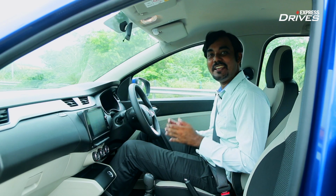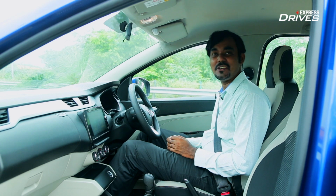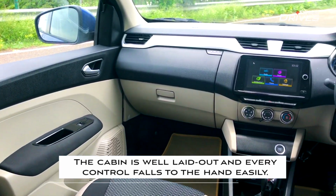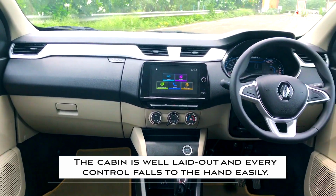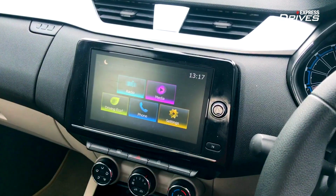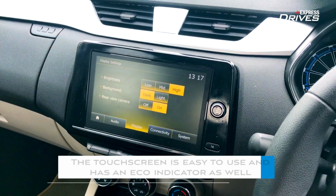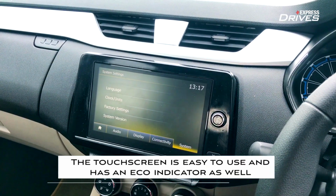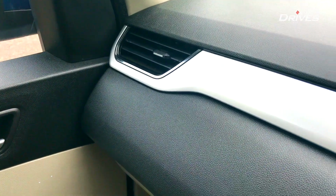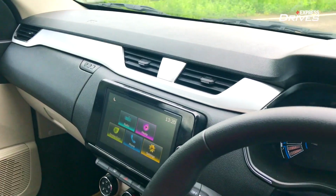We had appreciated the interior of the Renault Triber during the first drive, and nothing much has changed even a year later. You have this well laid out cabin, and this 8-inch touchscreen infotainment system which hosts Apple CarPlay as well as Android Auto. It's a vivid screen, and we've had no issues with it, but under broad daylight it would have helped if it had a bit more clarity.